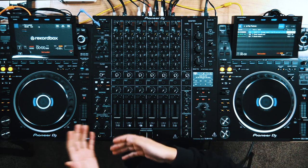Not only does it improve the speed and performance of the player, it gives us at Pioneer the ability to upgrade features on the player as years come. That means there's gonna be new features that are gonna be rolled out without the need for you to buy a new player. The build quality is improved from the 2000NXS2.